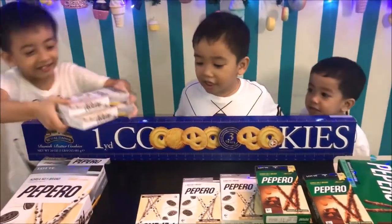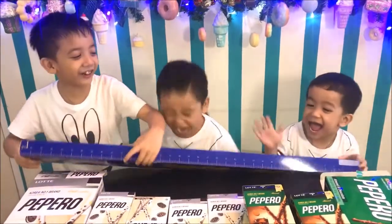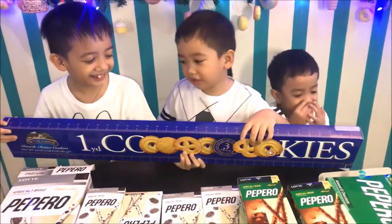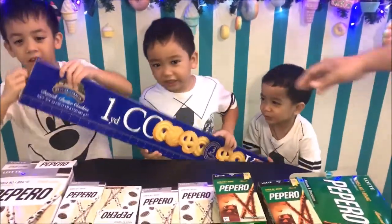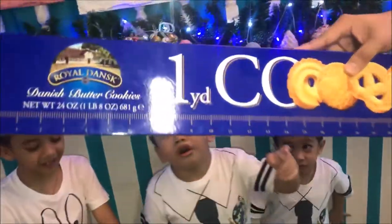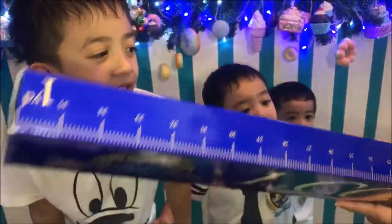Now are you ready to open the Danish cookies? Yes! It's a ruler! It shows that it is a yard long. The box is a yard long. It also makes a sword. Okay. Let's read the label. This is by Royal Dansk, Danish butter cookies. This is the famous Danish cookies.